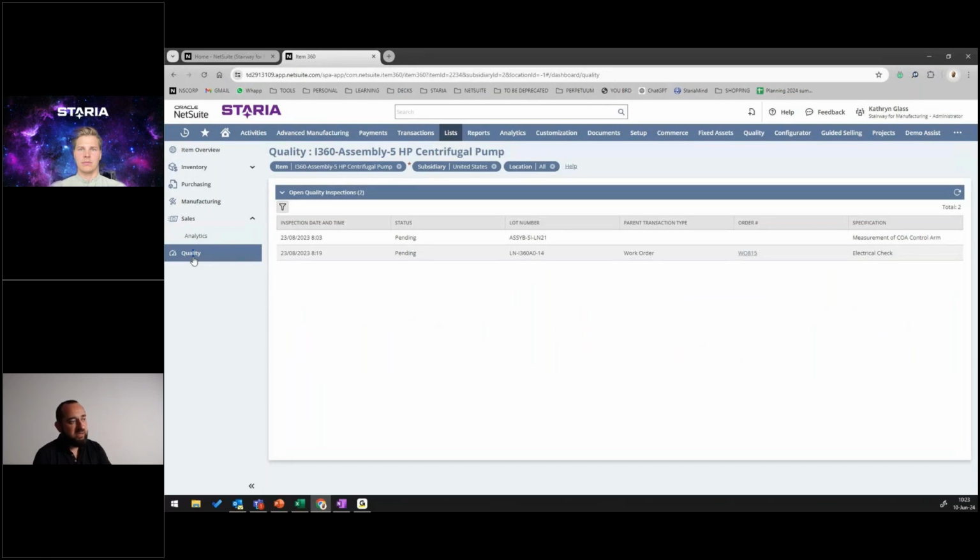NetSuite also integrates quality management. We'll briefly go through that. So we can also trigger quality inspections integrated to the order management process, whether we fulfill or we receive the goods, and of course into the production process itself.